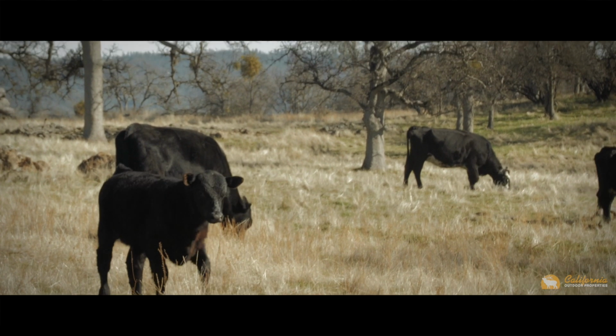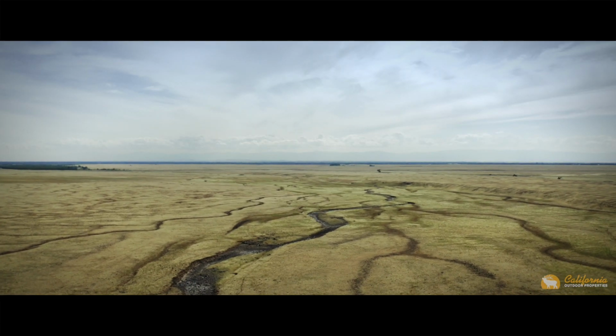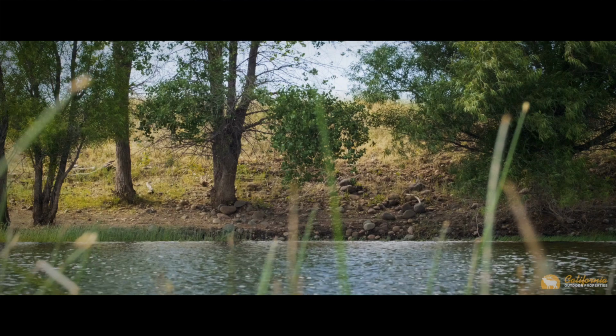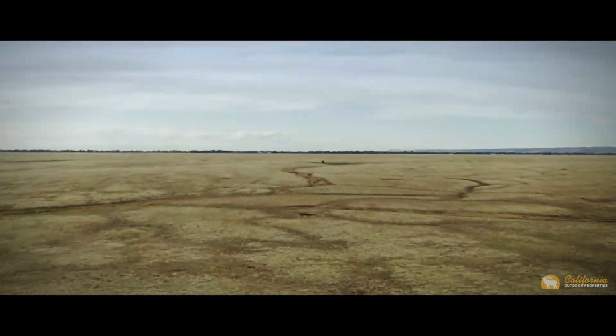There's no shortage of water as the ranch is watered from three strong seasonal creeks, Brush Creek, Singer Creek, and Rattlesnake Creek, five reservoirs, and a water ditch from Deer Creek that crosses a portion of the land.